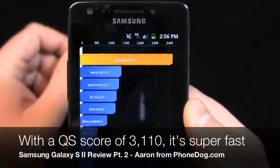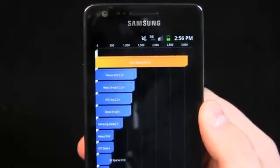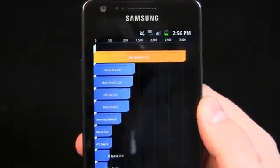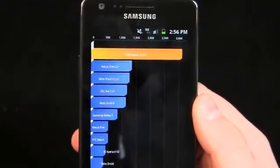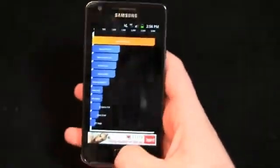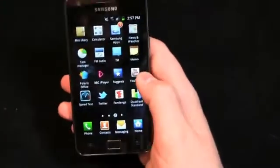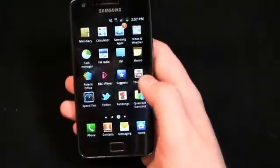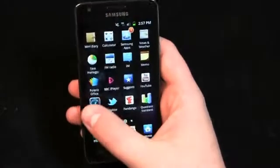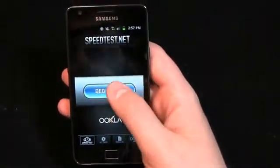Let's see, benchmark device, 3,110. I mean, that's smoking fast. Absolutely smoking fast, and that's one of the slowest I've seen. Usually it averages, in the tests I've done, between about 3,300 and 3,500. So you can see it just blows past anything else on the market. That's pretty impressive for a device, and so it's absolutely fast. And you see it in day-to-day use as well. But just to see that number, I've never seen one before the Galaxy S2 in the 3,000 range. That's pretty darn impressive. Speed test, we'll do one as I'm signing off just to show you.